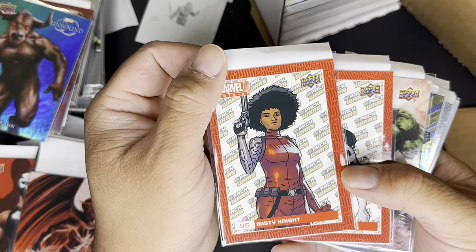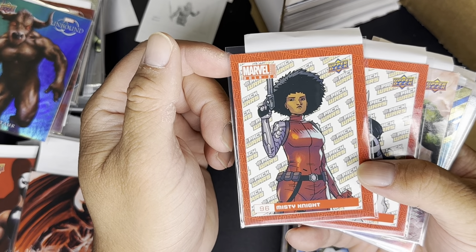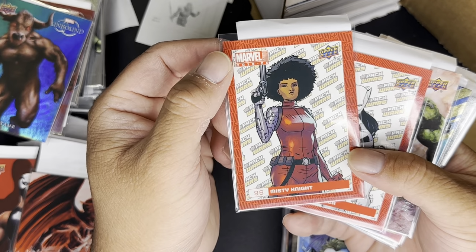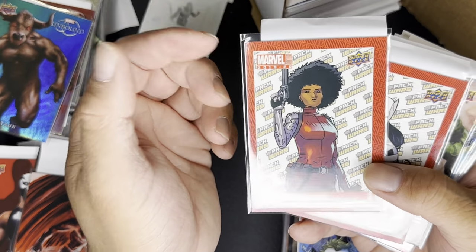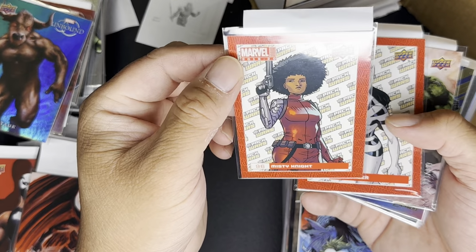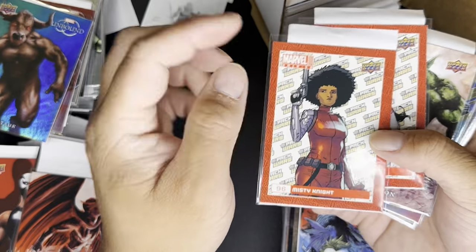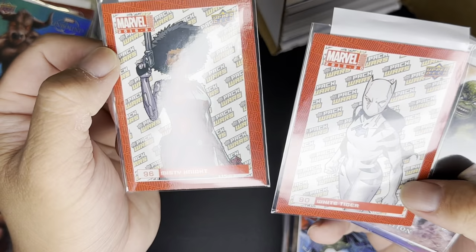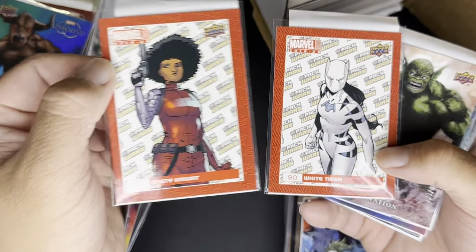These are the ones you win on Upper Deck E-Packs. So I'm not sure what the criteria is to win them, but it involves buying a lot of cards. You get these parallels if you win, and the background just changes to Pack Wars. So this one is for the 19 to 20.